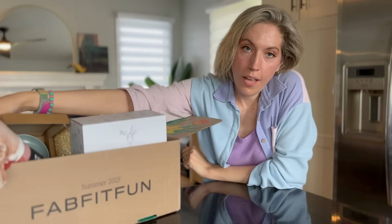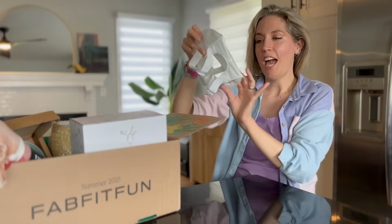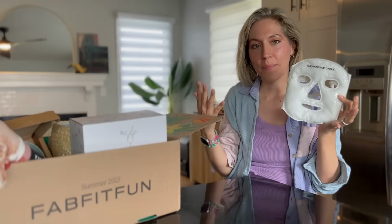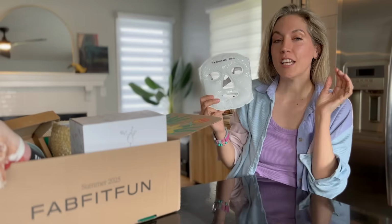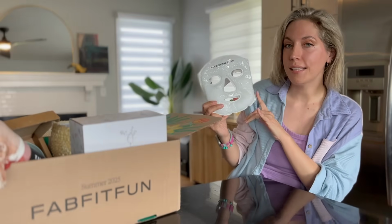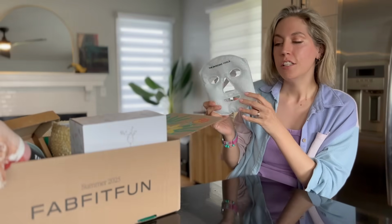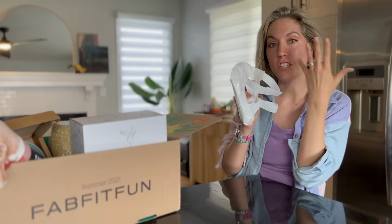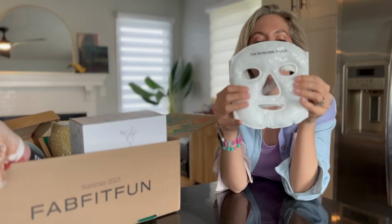We also have this, which I could use to scare my children or to take care of my skin, which is probably what I should do with it. It's a cryo or thermotherapy mask. This is from the Skincare Tools. So it has these Velcro straps on the back. It has a really nice soft edge that touches your face. And then there are these gel beads.